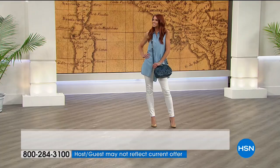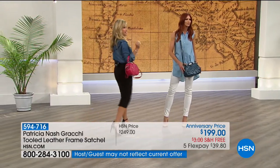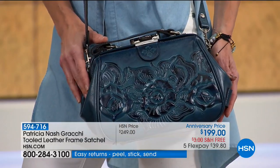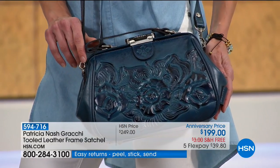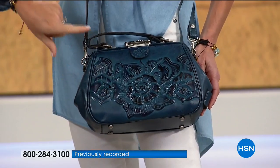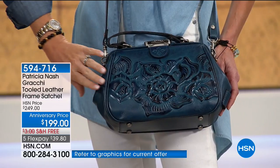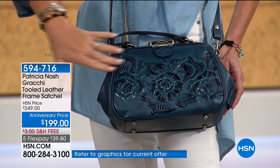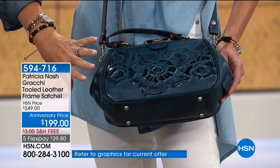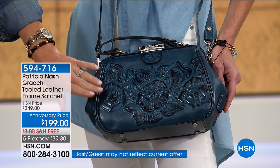I'm just gonna have some fun with Sonia. Look at this, Sonia. It's the perfect size bag, and look how it just makes an ordinary outfit pop. So if you love a lot of indigos, you wear a lot of denims, a lot of chambray shades, maybe your TV's not really showing all the different shades of blue that come to life in this bag. And you can't beat the 5 interest free credit card payments and the special pricing that we have.